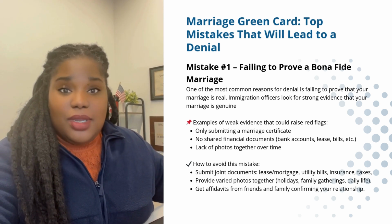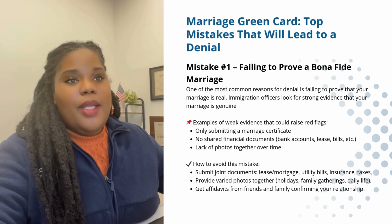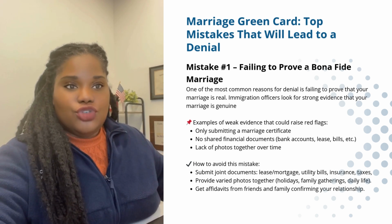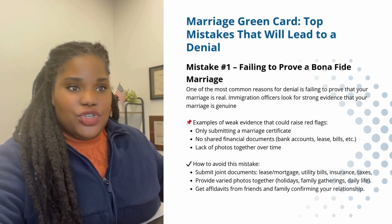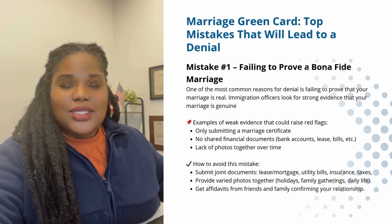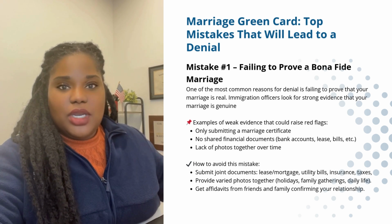Number one, only submitting a marriage certificate, right? Yes, you need to submit proof that you're legally married, but you also want to submit other evidence that shows that this marriage is ongoing and true. Not submitting shared financial documents like bank accounts, lease agreements, bills that you share together. Regarding bank accounts, though, I want to emphasize that it is not enough to just submit a bank account that has both your names on it.